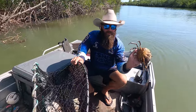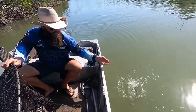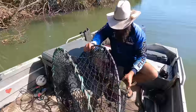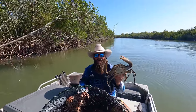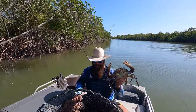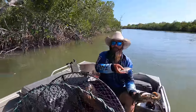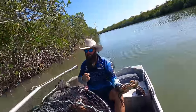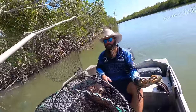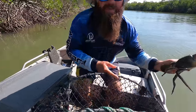That's the one that had no nippers. Let's let him go now. Whoa! In the pool. That's a good crab there. There's your bream. Okay. You want me to take the camera? You take the camera.